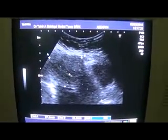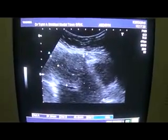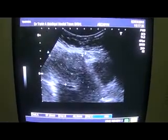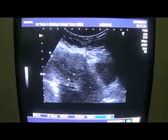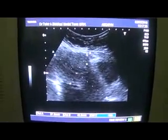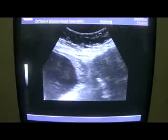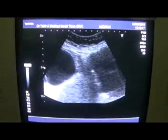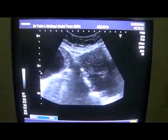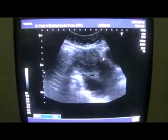Now this is the endometrial canal, which is central, clear, and in a very early proliferative phase. This is the myometrium anterior, no focal lesion and nothing. This is the urinary bladder in longitudinal section, as we are seeing the uterus in longitudinal section. Now, you concentrate on the uterus now. This is the uterus, as I was showing you initially.